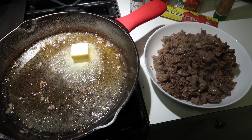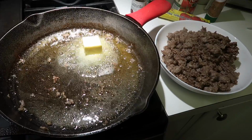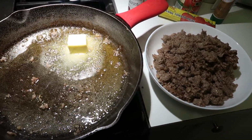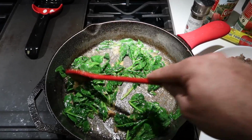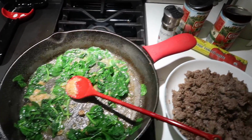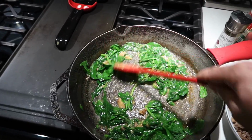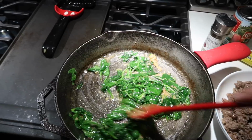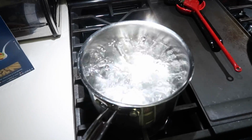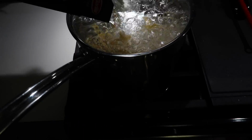Our Italian sausage is all browned. I took it out of the pan. I've added about 3 tablespoons of butter into that pan. Now I'm gonna melt that down. And then I added that bag of spinach and about 3 tablespoons of my roasted garlic paste. And so now I'm just letting this cook down, get all yummy and delicious. You can see our water is boiling as well, so we're gonna add our penne pasta to that.